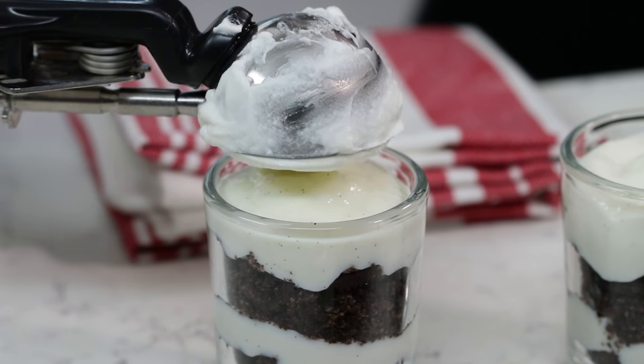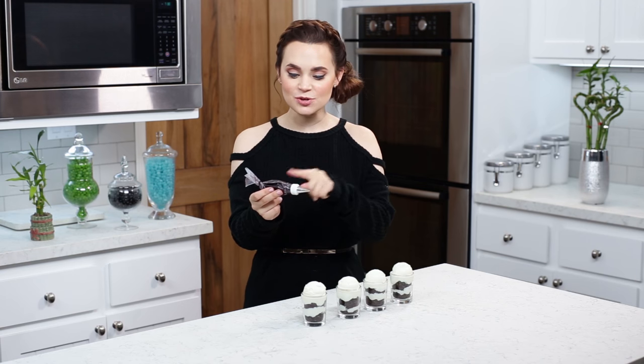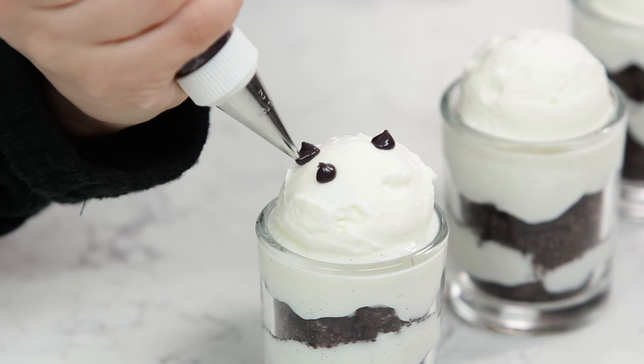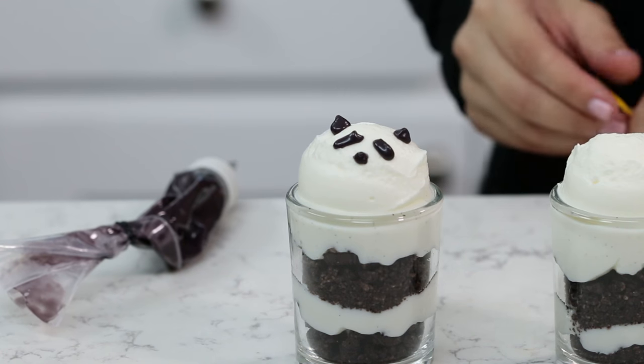Here we go, first one. We're gonna flip it upside down. Whoop. We're gonna pipe on simple panda faces using our candy melts. 2 little ears, little nose, and 2 eyes. Now we're gonna do this to make the rest of our panda pudding cups.